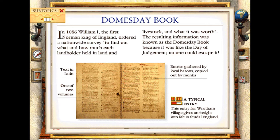Total value of this manor before 1066, £15. Now, the Archbishop's Lordship is assessed at £24. However, it pays £35. The men-at-arms, £11.